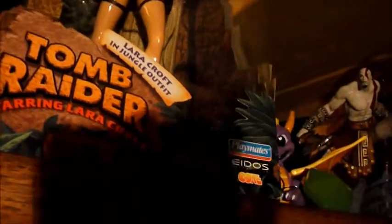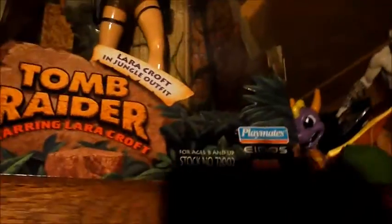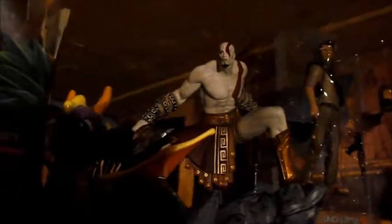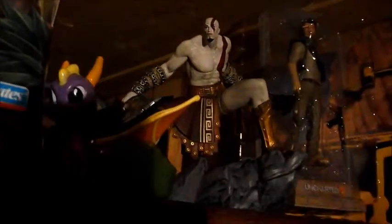And the newer Spyro, he looks okay, I guess. Kind of odd to me. Not really the way I remember him when I was a kid playing the game. So that's why I got this version. God of War, Kratos didn't really matter to me as much. Just kind of the cheap one I could find.